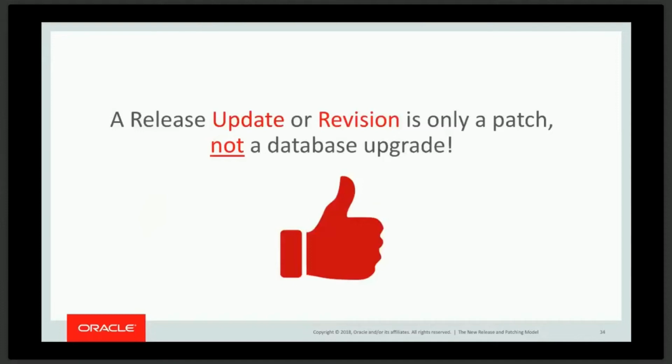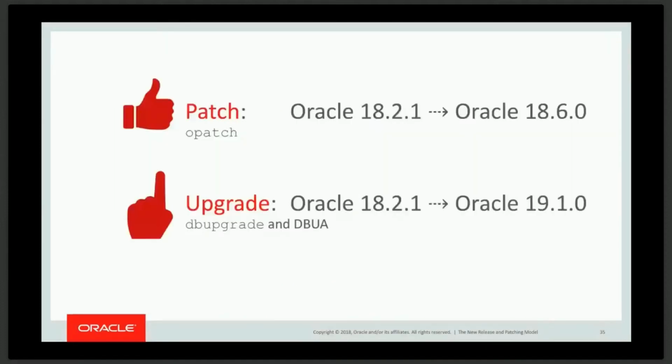When you're going from one update to another or one revision to another within the same release, in other words, that first field, 18, is staying the same, you apply it using OPatch. That means that an update and revision, either one of those, is RAC rolling installable. So that means you can install it with zero application downtime in a RAC cluster.